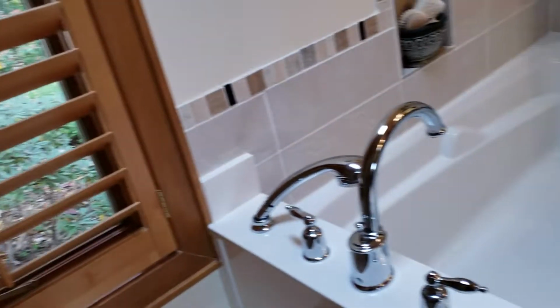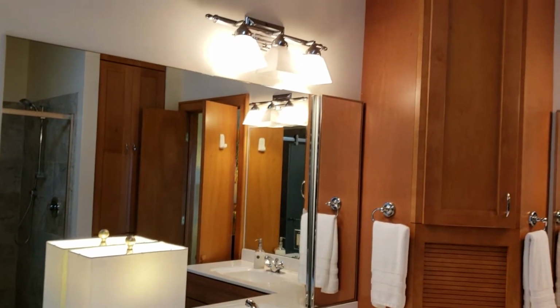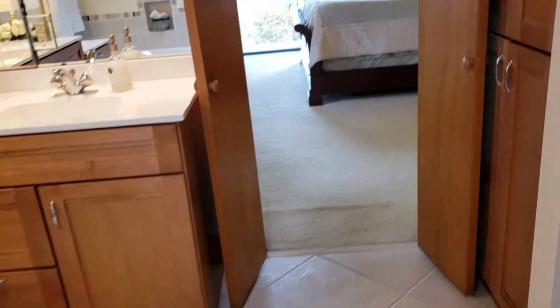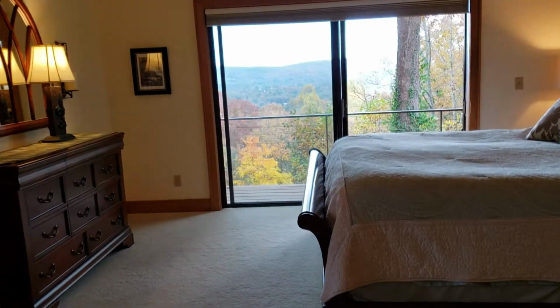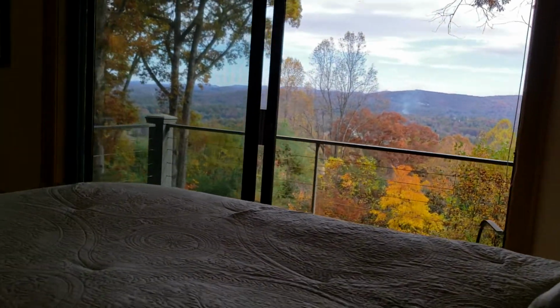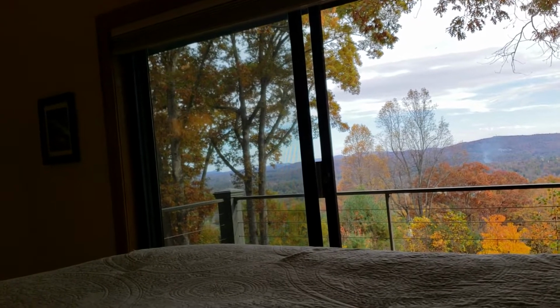The loo and the tub, custom cabinetry. Let's give you an eye level view. So if you lay here, this is what you see. Are you ready to wake up to this?